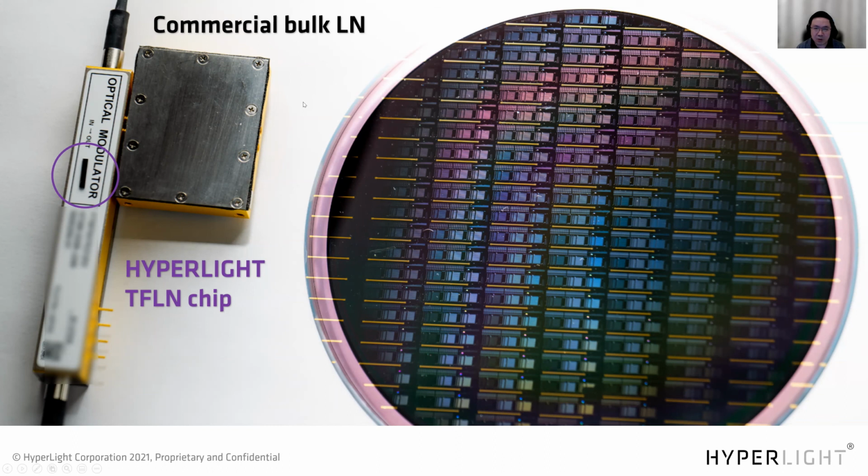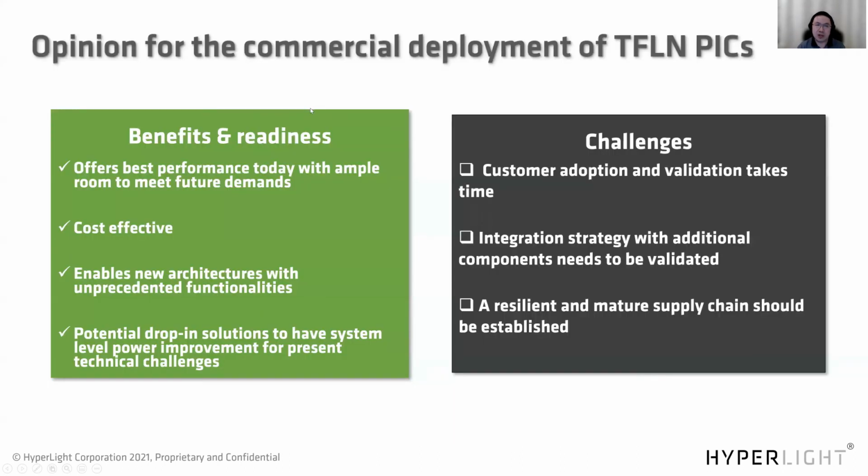So with all these points of discussion, the part that we wanted to communicate with the community is our opinion on the commercial deployment and the challenges for lithium-niobate photonic integrated circuits. Hopefully we have given some evidence for the benefit and also the readiness of this platform. Lithium-niobate really offers very good performance today, with a lot of room to improve for future demand, especially in terms of optical transmitter functionalities.